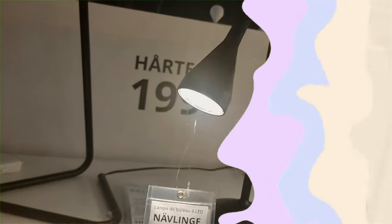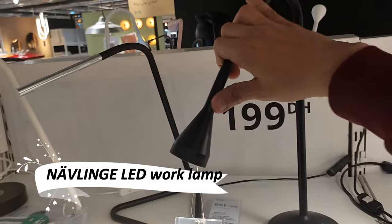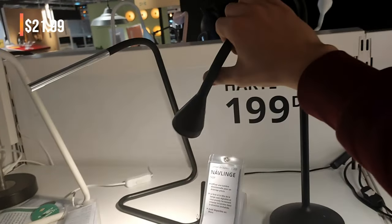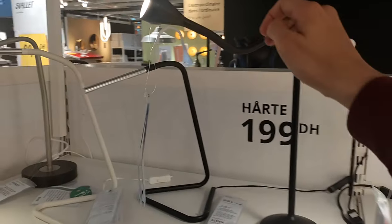The Navlin LED work lamp series offers versatile, sleek designs that seamlessly integrate into any room. These neat lamps provide glare-free light, making them suitable for various home uses.